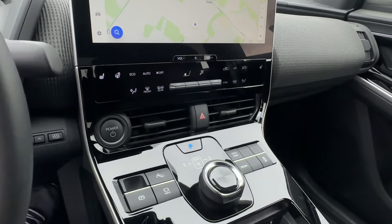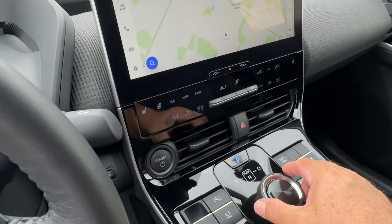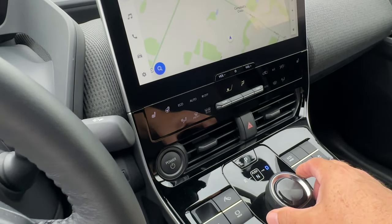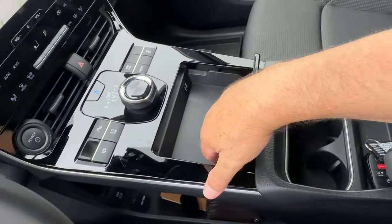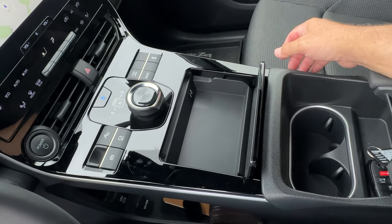Otherwise, everything else is here. You kind of got this funky shift control where you have to push in to change, push and push again, push in to drive. But that's a safety thing. I don't mind that at all. This has eco mode and some other modes. You've got some storage here for your phone. This is not wireless charging. You have to get the XLE to get wireless charging.